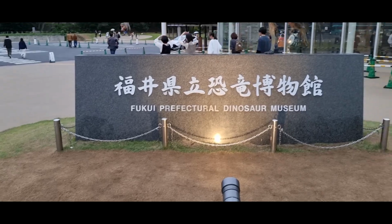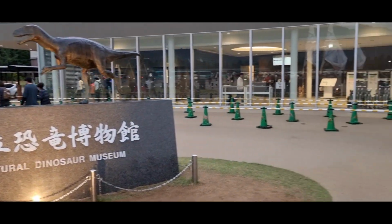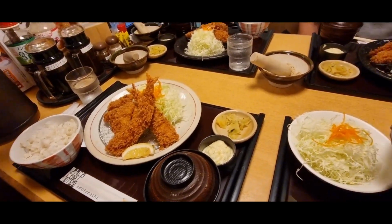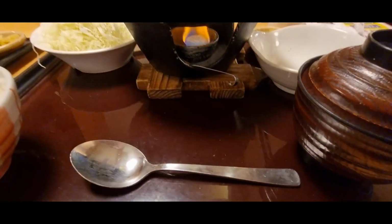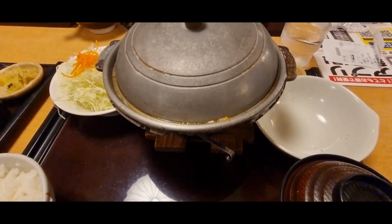So after we left the Fukui Prefecture Dinosaur Museum and got on the bus, headed back to the car, it was actually quite late, so we decided that we would just stop off for dinner and call it a night. Now, unfortunately, I completely forgot the name of this particular place that we stopped at for dinner, but the food there was absolutely amazing.